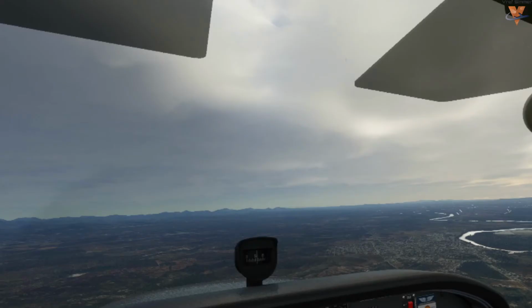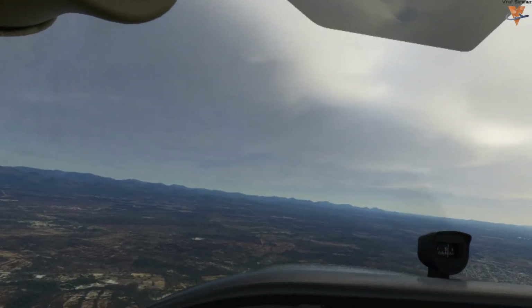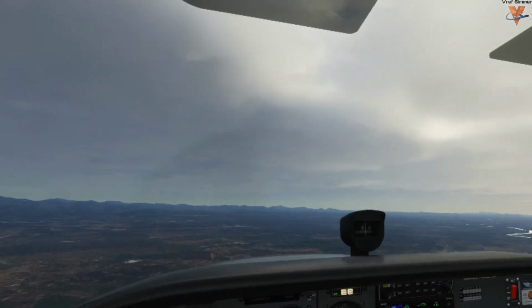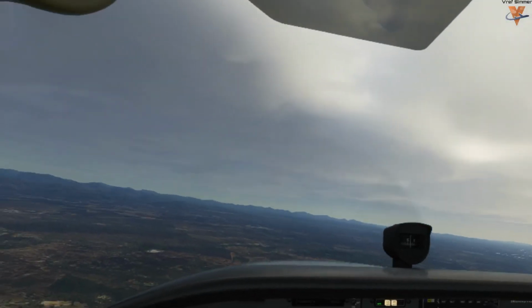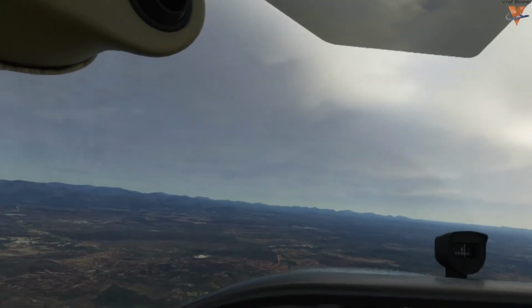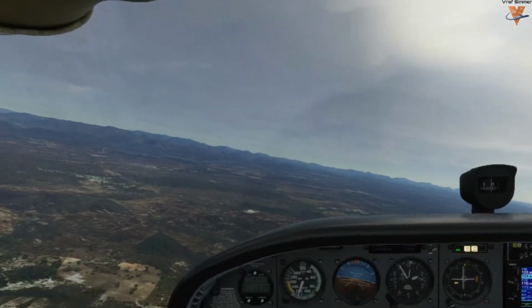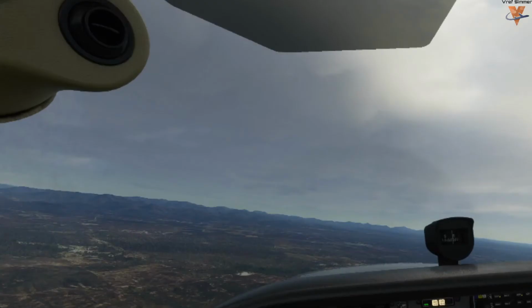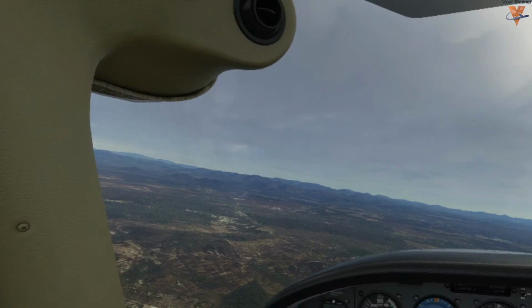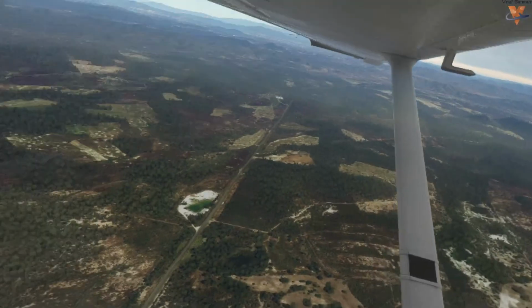Alright, I believe I see the airport off the nose now, right about the 1 o'clock position. So we're going to cross. I do want to do a quick examination. I'm actually going to fly a little bit down to the southeast and then turn back for pretty much a full left downwind. Just want to make sure the runway is clear and in good condition.